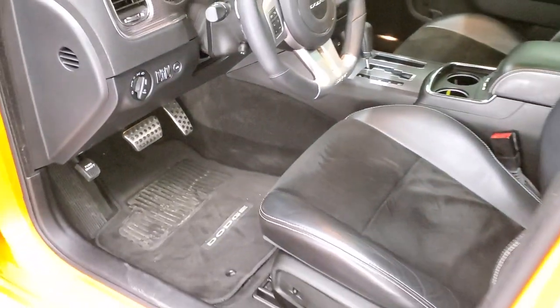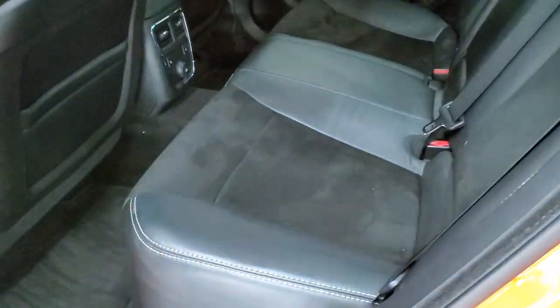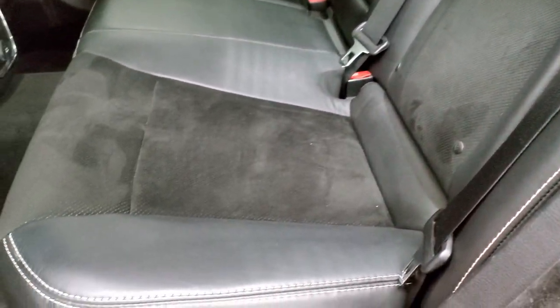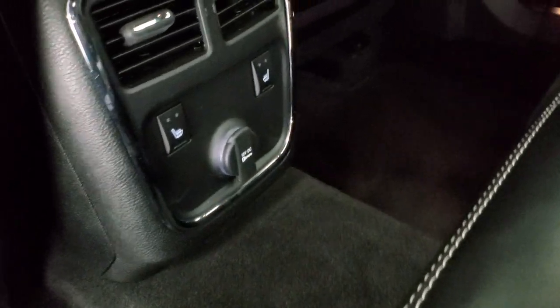We'll take a quick look at the back seats and then we'll start it up and take a look under the hood. The back seats are just as clean as the front seats. No rips or tears back here. Does have the LATCH child safety system for any child car seats you may want to put back here. And these seats are heated on the outboard side. Factory floor mats and carpeting are in excellent condition.